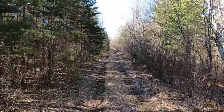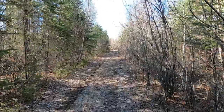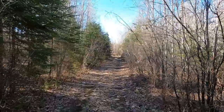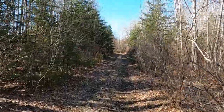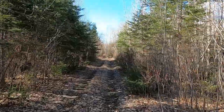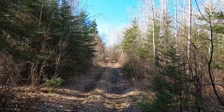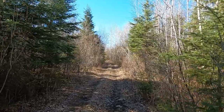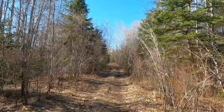Some shots of the trail here. It's kind of starting to feel like summer, but we still got, I don't know, 3 weeks, 4 weeks till leaves start coming out. But it's a little bit dry, a little bit brown, I guess. But summer's on its way. And yeah, I don't know, just a great day to be out. That's really all I can say.